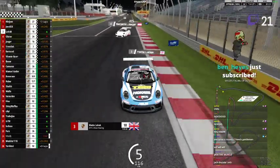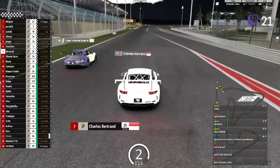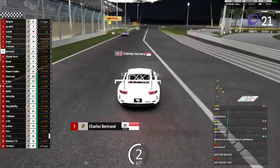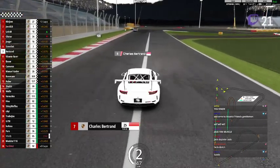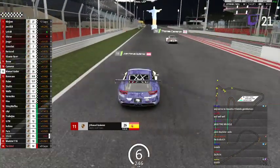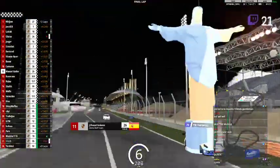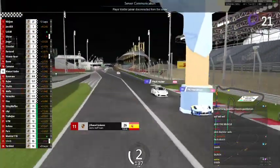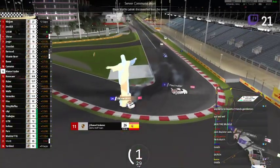Steve Link P6. Bertrand, cruelly denied a P4 or even a P5, takes P7. João Guerra P8. Philip Bauer P9. Thomas Cameron P10. Then Juan Gutierrez P11. Bonavane P12. Huber P13. Imran Sheikh P14. Daniel Wolf takes the final point, P15.